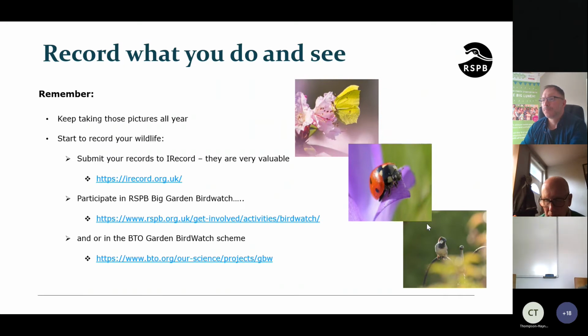There's a website called iRecord, and you can either use it as a desktop recording system or on your phone, and you can record from anywhere in the country on that. And that covers all wildlife. So, plants, insects, birds, mammals, fungi, everything you can record on iRecord.